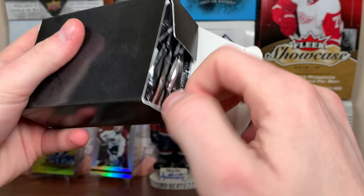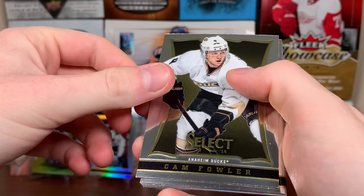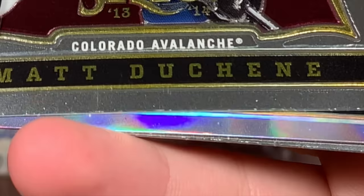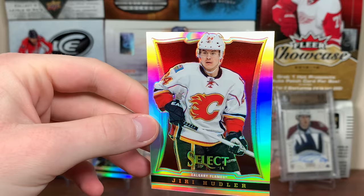All right, let's take the next six packs out here. Okay. Let's start off with this pack here. So no filler in this one, so probably Prizm. Yeah, okay, come on, good name here. Come on, be like Crosby or something. Cam Fowler, Sergei Bobrovsky, Roberto Luongo, and, oh no, Matt Duchene, and Jiří Hudler. Another fine one, but not exactly what we're looking for, but there's Hudler, Prizm. Nice looking card there, but we're 0 for 3, honestly, on the silvers, and a Mike Modano.